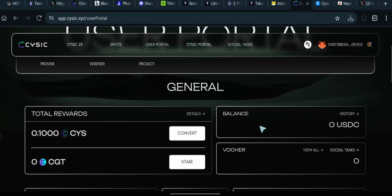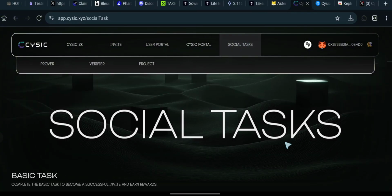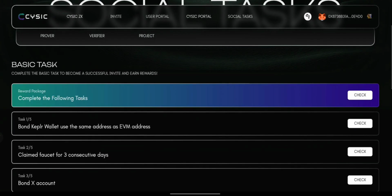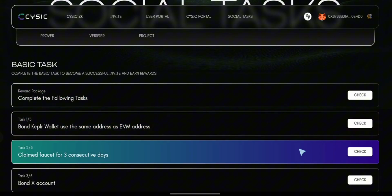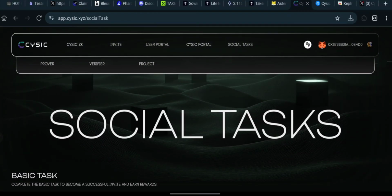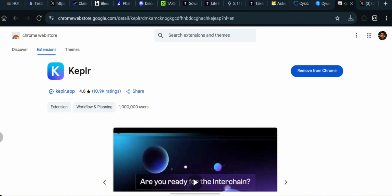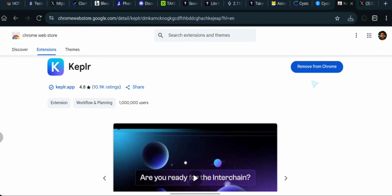The next thing you need to do is come over here where we have social task. Over here you are going to be required to complete some tasks in order to claim some reward. But before you do that, you need to add Keplr wallet extension. The link to the Keplr wallet extension is going to be right there in the video description as well. So this is your Keplr wallet, the extension.